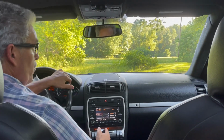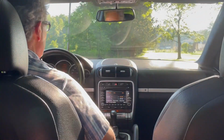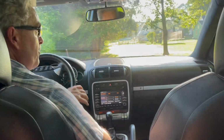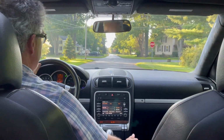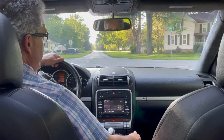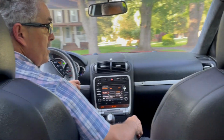Drive video number 1, 2009 Porsche Cayenne GTS 6-speed manual. This one is going to have a little bit of discussion about the vehicle as we go. I've mentioned this vehicle has a little bit of grinding when you're downshifting into second gear. It's only at very low speed.